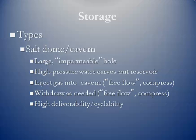Again, the idea being once you've got this hollow formation, same thing as with the natural gas reservoir, how are you going to inject it? Can you free flow it in from a pipeline, or are you going to have to compress it from a pipeline into the reservoir? The flip side also being exactly the same as the natural gas reservoir. When you need it, can it free flow out into the downstream pipeline, or will you have to eventually compress it?